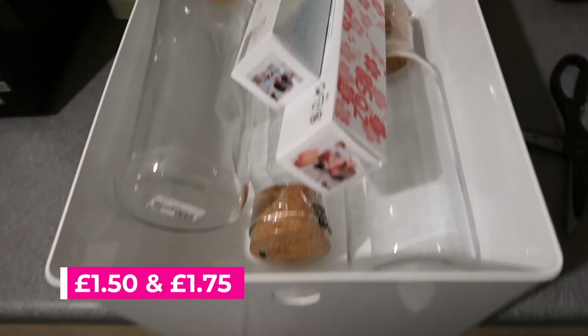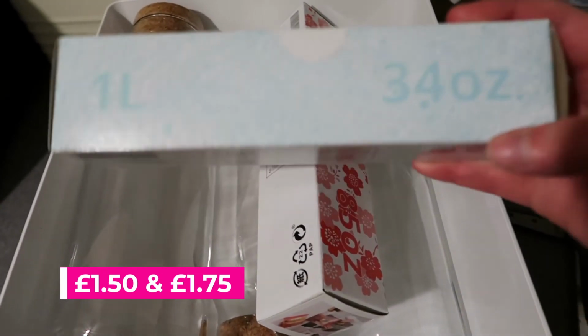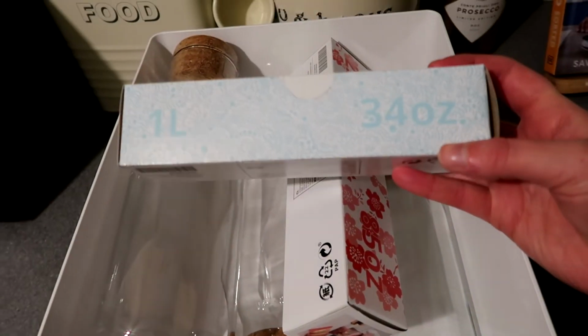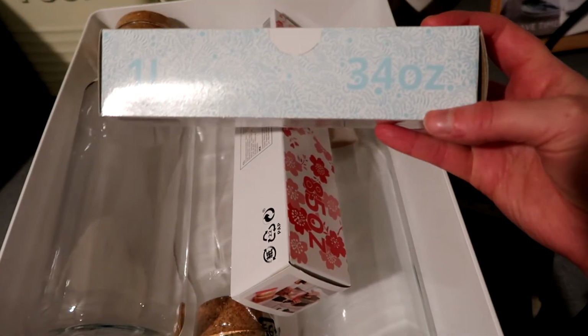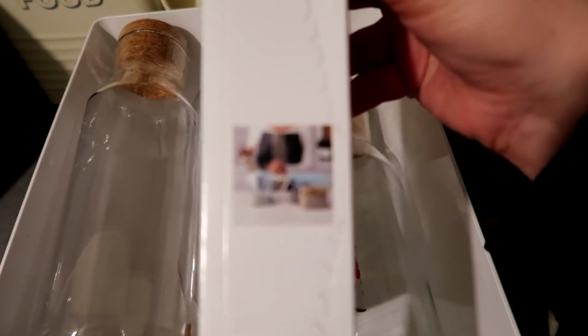I also picked up some little baggies. I'm going to use these around the house generally, but they've also been quite useful because I've been sending some stuff on Vinted, to put the clothes in before you put them in the packaging to protect them.